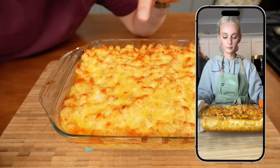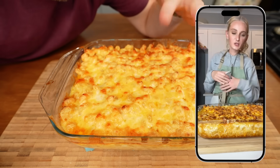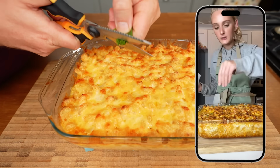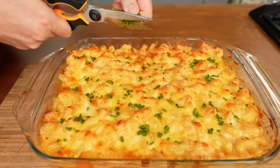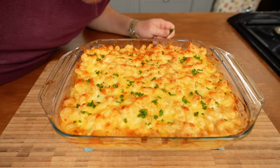Oh, look. Absolutely phenomenal, all bubbling away. Crispy on the top, so I don't need to grill it. We're looking for that sort of charriness. I'm gonna snip some chives on it as well. I'm really, really happy with this. I've got some ideas to improve it, but I don't know if they're gonna work.